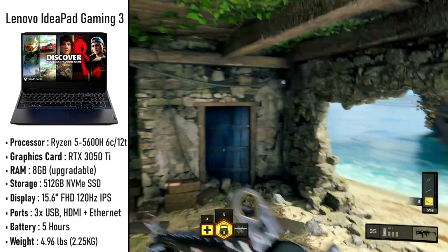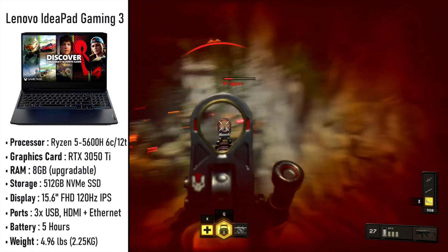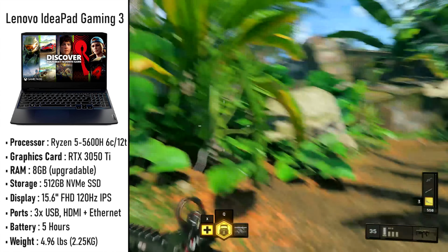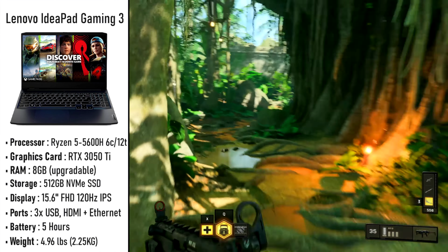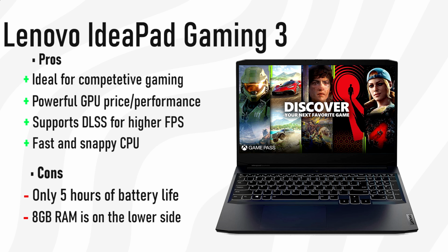We're getting 8 gigs of RAM, again not ideal, but yep, still enough in 2022. For storage, we're getting a 512GB super fast NVMe SSD. The screen is an IPS based 120Hz Full HD display, and for battery life, we're getting about 5 hours when gaming on the go. So all in all, generally mostly positive things about this machine.